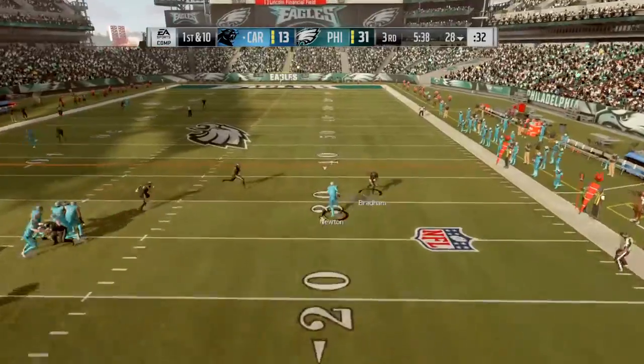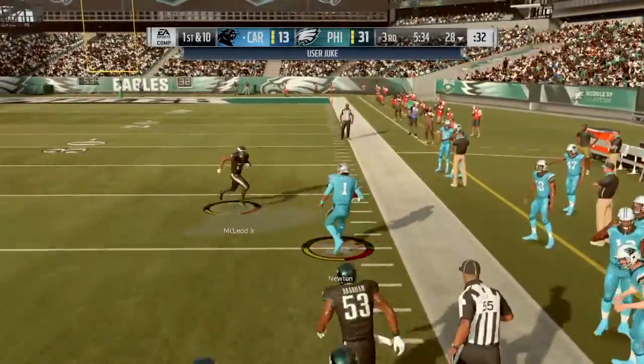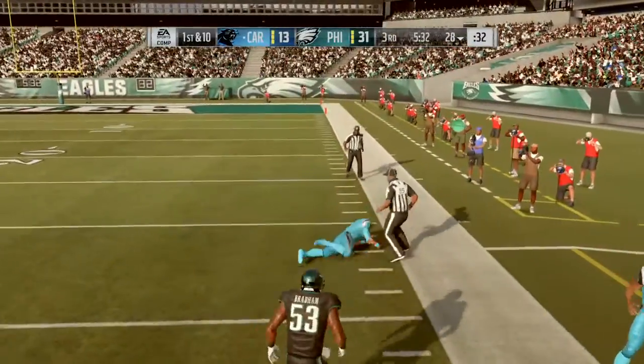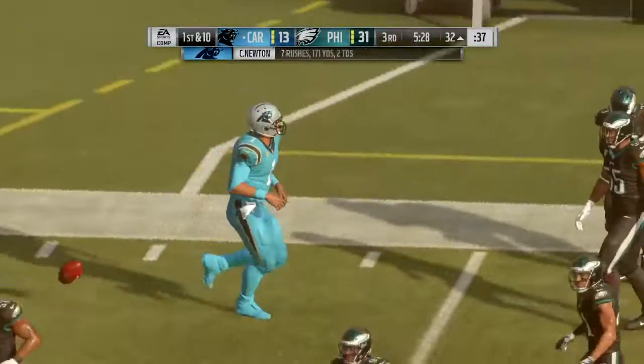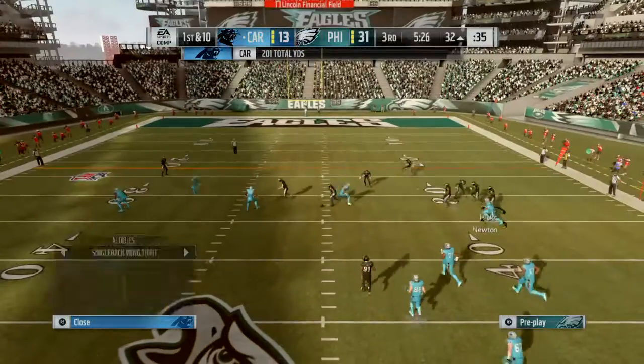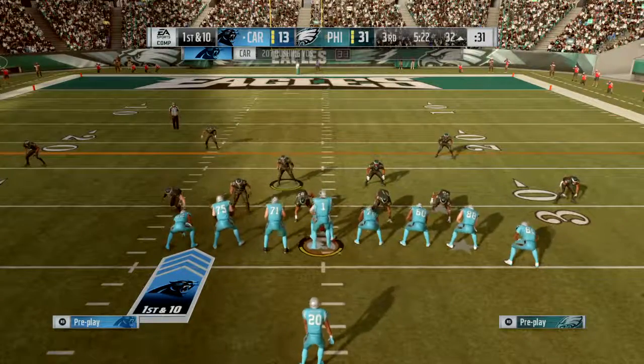Flushed out right. Oh, he's got a little daylight. Skirts by him at the 35. Wow, incredible. Big yardage there on the scramble. It gets him a first down. So from Philadelphia territory now, here's a first and 10 at the 32-yard line.